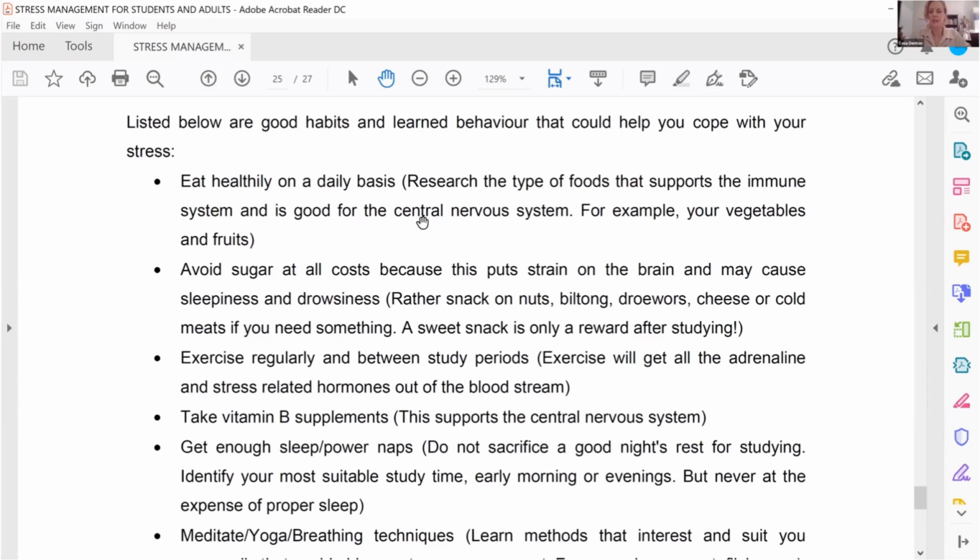So eat healthy on a daily basis. You've heard this a million times. So research the type of foods that support the immune system and that are good overall for the central nervous system. Don't underestimate it, however many times you've heard vegetables are good for you. Stay away from the fatty processed stuff and just give yourself a break.